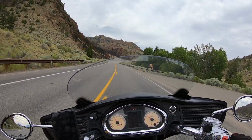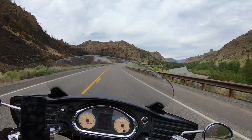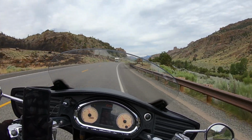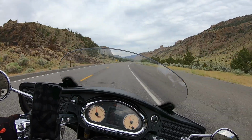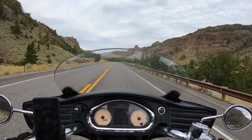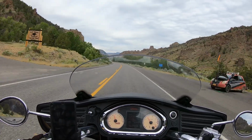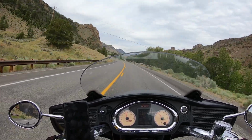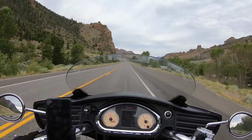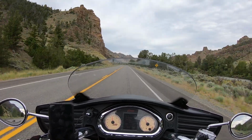These are both dual overhead cam V-twin engines and liquid cooled. And I know a lot of the purists are going to go, I can't believe they put a liquid cooled engine in. But the reality is that heat is the enemy to power. So if you want to make these engines make more power, you're going to have to go liquid cooled. And a pushrod engine is never going to be as efficient as an overhead cam engine. So this is the future of motorcycles, whether you like it or not. Both engines make their peak torque at 6,000 RPMs.